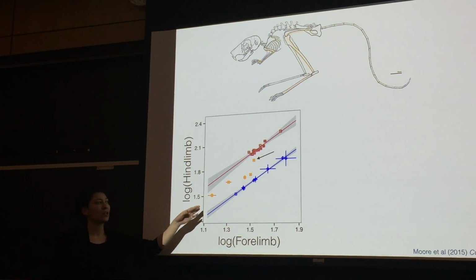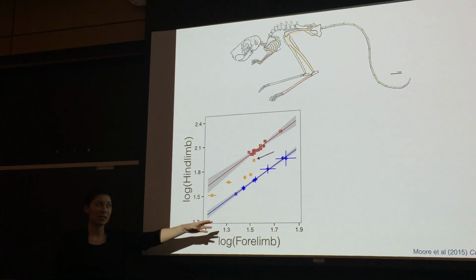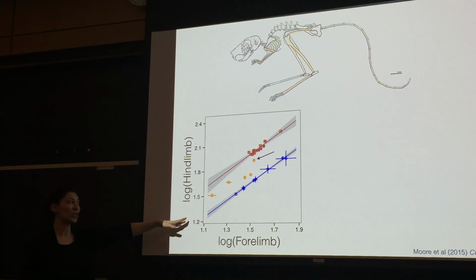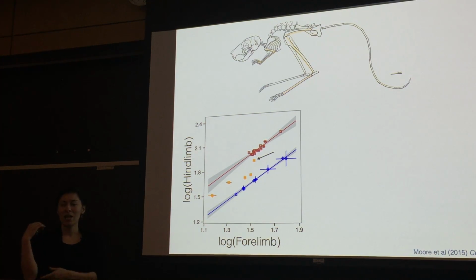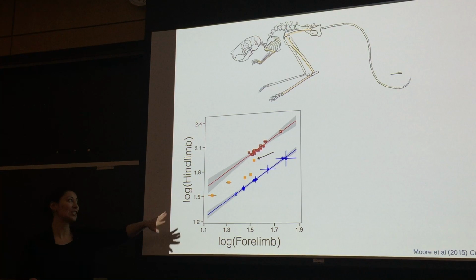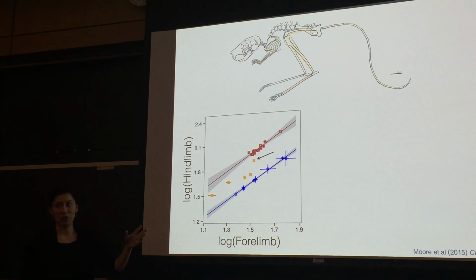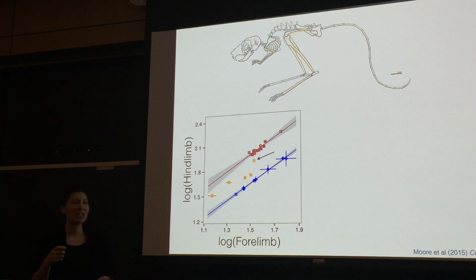So the blue line here is the quadrupedal rodents, and we've thrown in as well some murids, so like mice and rats and things. And you can see that all the quadrupedal rodents fit really well on one line, so they scale similarly. The hind limbs and the forelimbs maintain the same proportions as they get larger and larger and larger. But what we see here in red is that the jerboas have a different line. So they have a much longer hind limb with respect to their forelimb as they get larger and larger and larger. In yellow here, we have these transitional jerboas, the pygmy jerboas and the facultatively bipedal rodents.